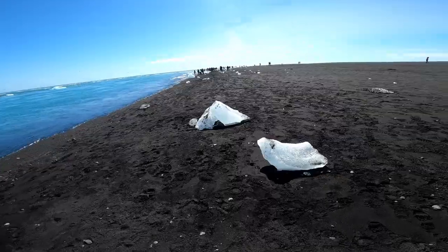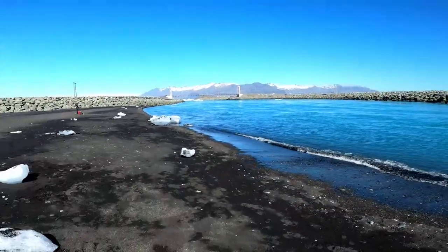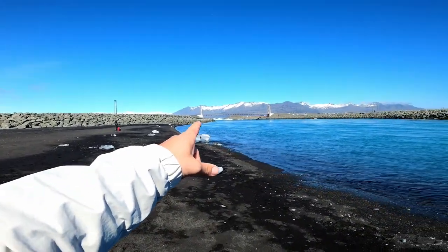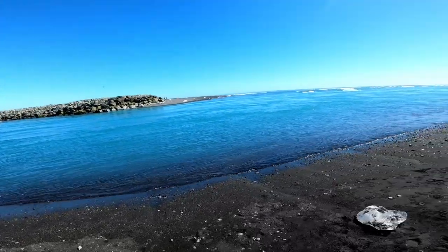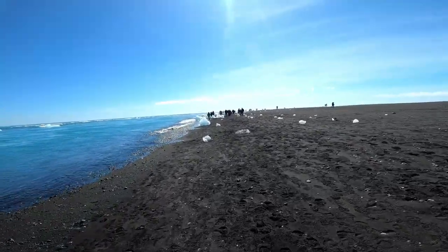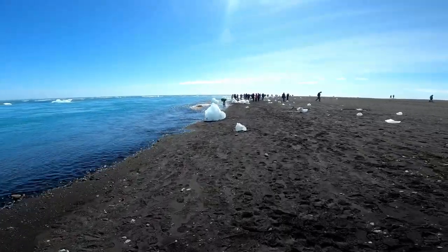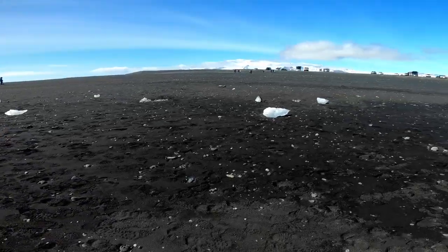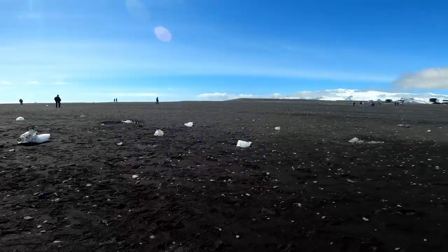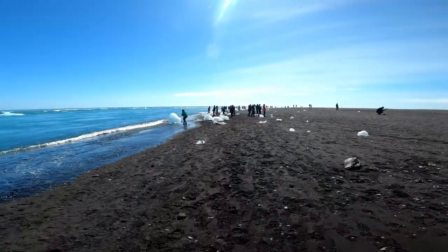So, ladies and gentlemen, this is officially Diamond Beach. Nice little icebergs. So they float down from the lagoon that feeds into the ocean down here. And then they get stuck out there, and some of them get washed up on shore. Pretty neat place. You got little tiny ones, and then you got some of these beasts up front that Liza's taking pictures of right now. The entire beach is black sand. Very big beach, by the way. And then you got the snowy mountain caps in the back. Wow.